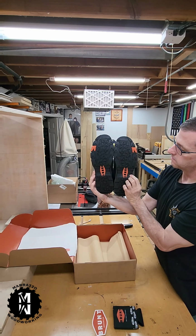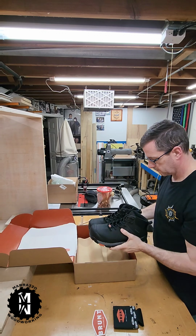Here are some additional pictures of the boots for your enjoyment.